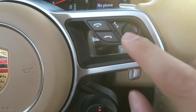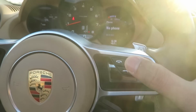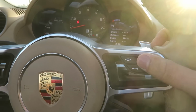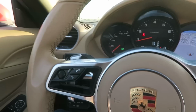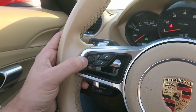As you see, it's a little scroll wheel that's diagonally positioned. I like this because my hand naturally rests on the steering in this way, and you scroll this way as opposed to trying to do it that way. This just feels so much more comfortable, and it's the same thing on the other side over here. It's a slightly tilted button, and this allows you to adjust your volume control.